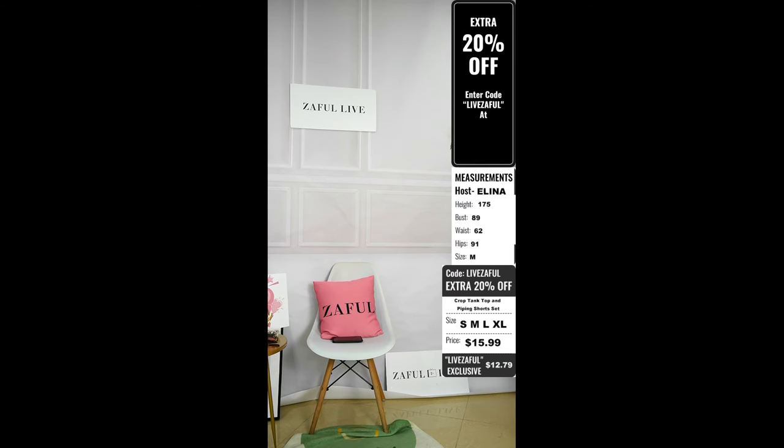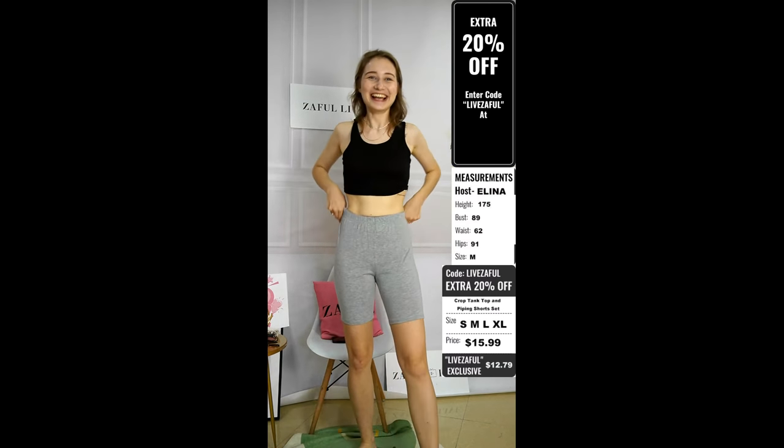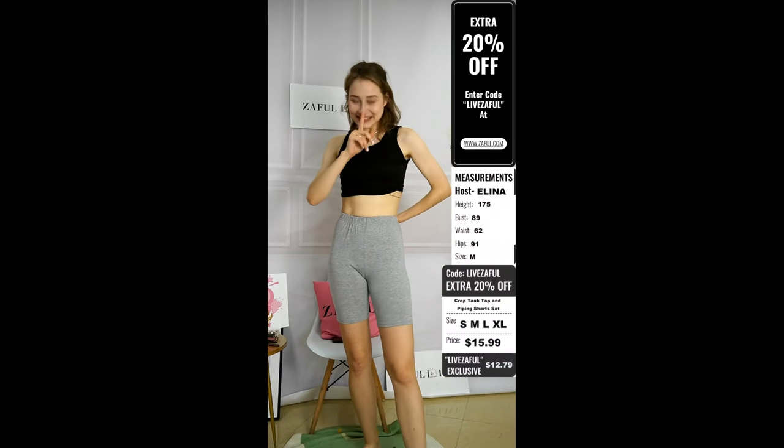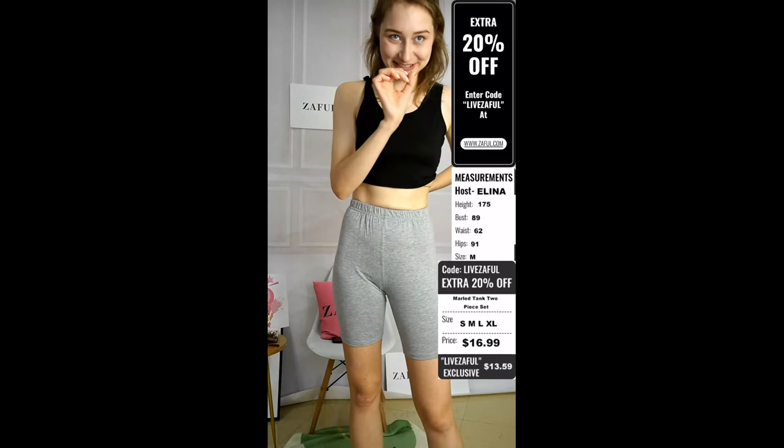Okay, next item looks the same, like a sport style, but you will see, guys, it's completely different style, different design. I'm almost done. I'll come back to you guys. This one looks like a pajama, because I will just hold it on my back here to show you how it must be.